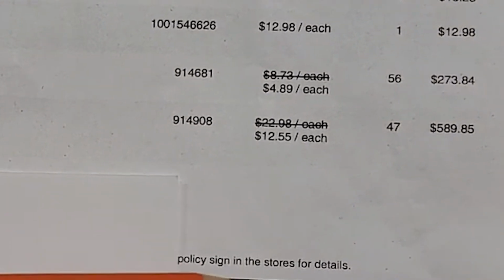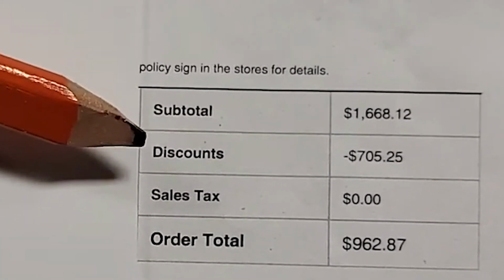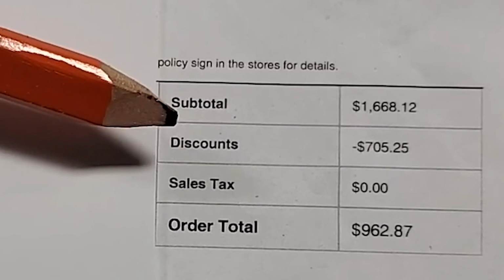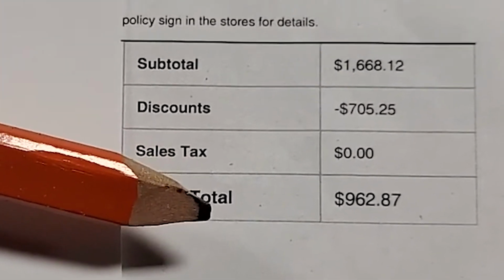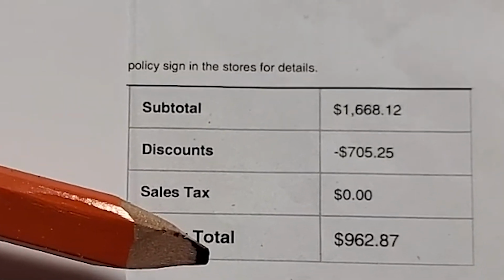So in total, we spent $1,668.12. We ran it through Bidroom. They discounted it $705.25, which led to our bill being $962.87. I like that a lot better than $1,668.12.